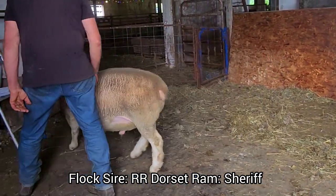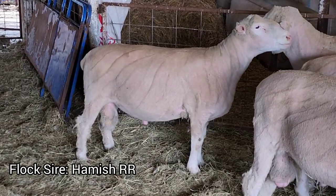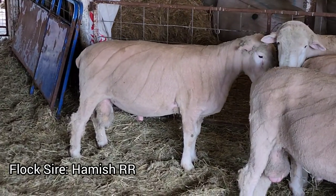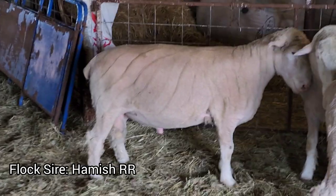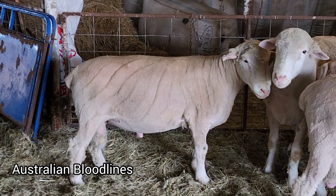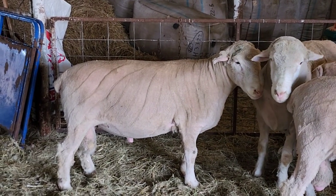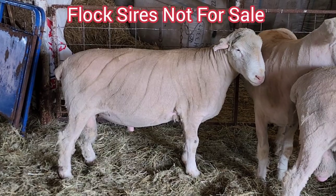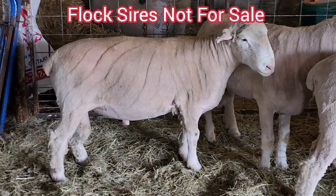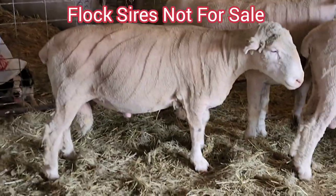So this one is Hamish. He's the dad of Cocaine. He's one of our flock sires here. He's Australian bloodlines. He's not the one standing up with his head over. He's the one standing at side view to me. So that's him. I'll show you all the dads of the lambs we showed you.